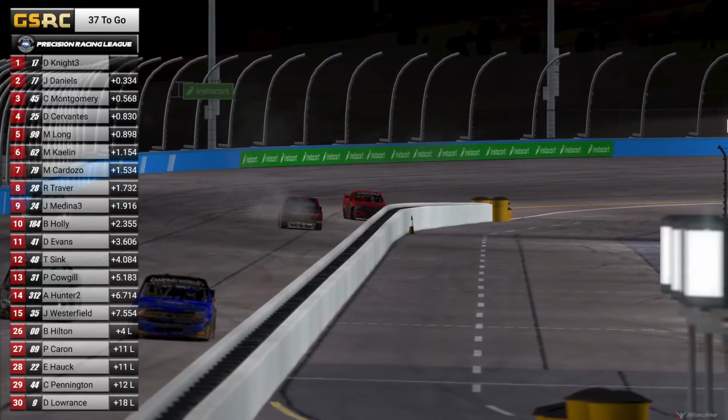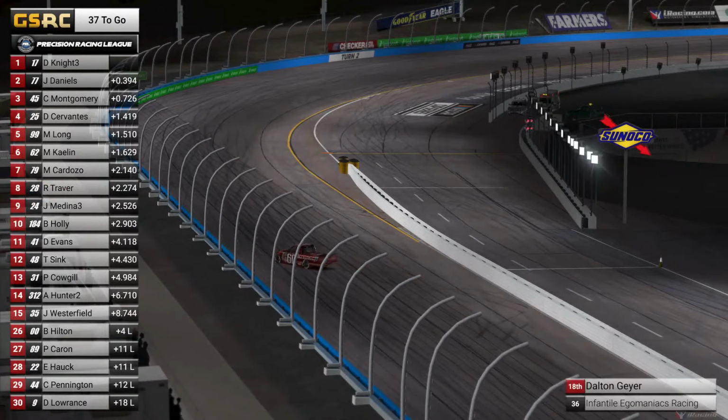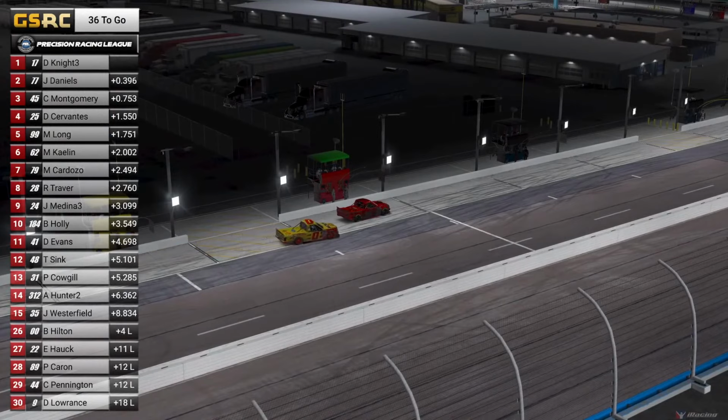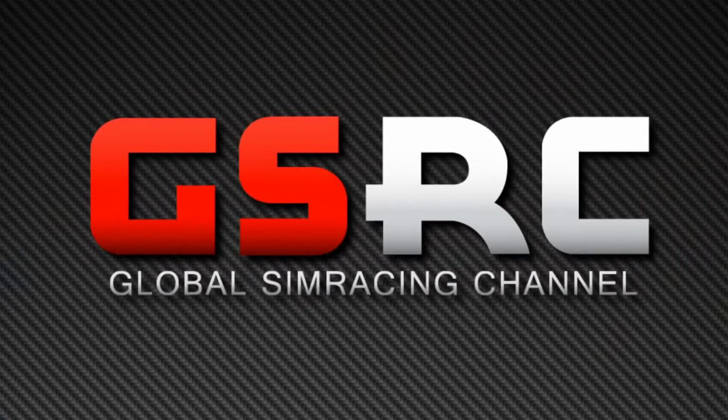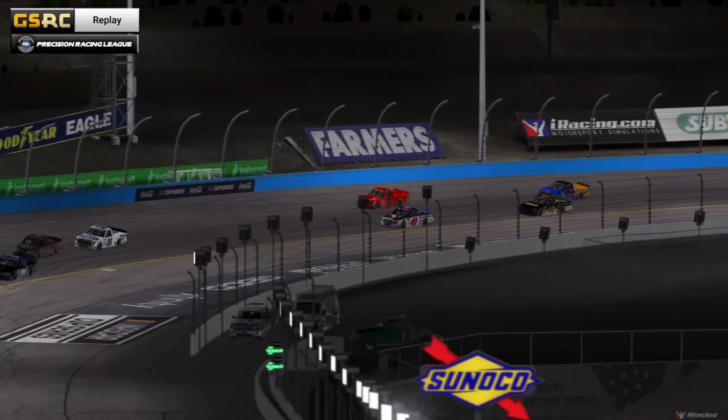Yeah, looks like that's Colton Lane in the 60 trying to get eyes on who that is against the wall over Dalton there. Geyer. Oh, Dalton Geyer there. So a couple big hits there to put us right back under caution. Oh man, that is a big shame for those two. Go to the replay, see what on earth happened.